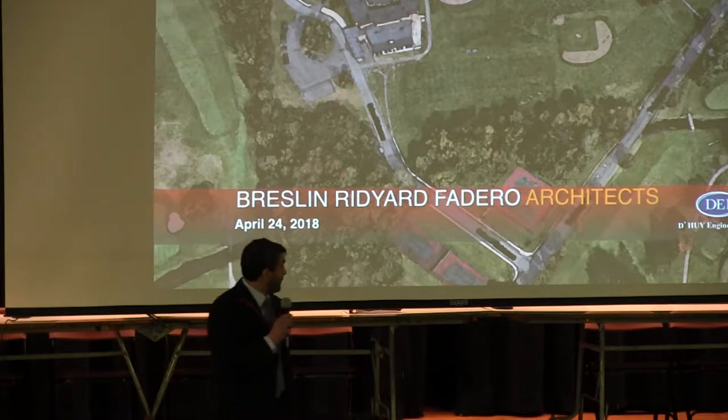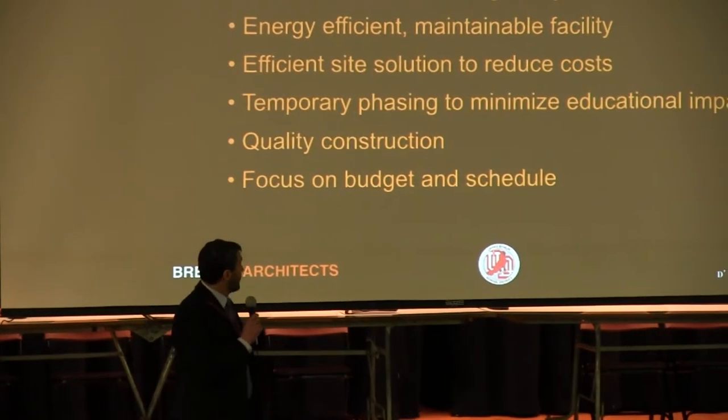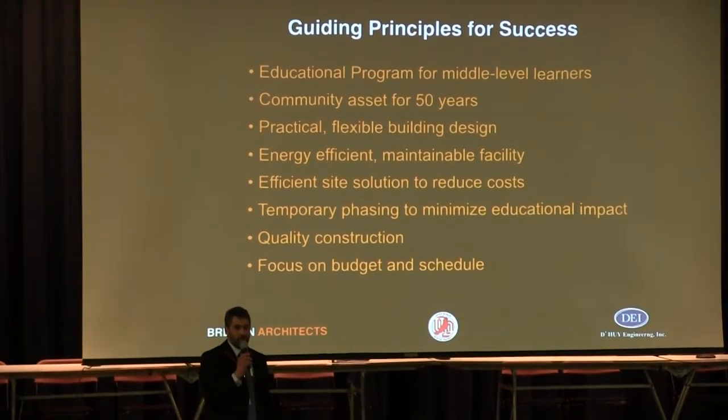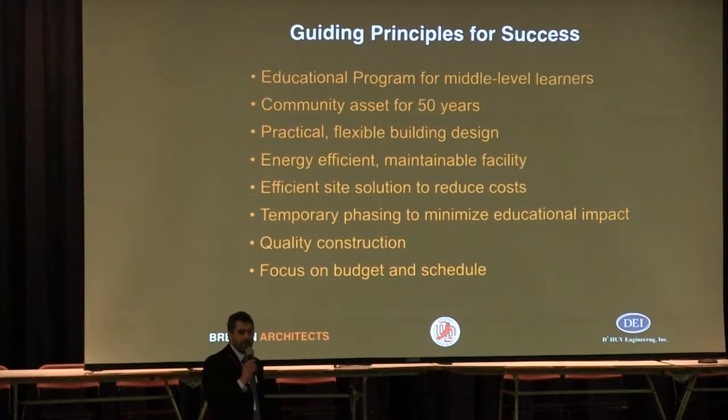Why don't you go to the first slide? So as we've gotten here, we've been guided by these principles. Of course, the most important is the educational program for middle-level learners. That drives everything. It's a community asset for 50 years. Our target is that this is a building that should last and serve us well for 50 years. So it's a long-term decision we're making here. The decisions are driven much more by what this will do for the whole community of Upper Dublin for 50 years than for the next year or two during the construction process.